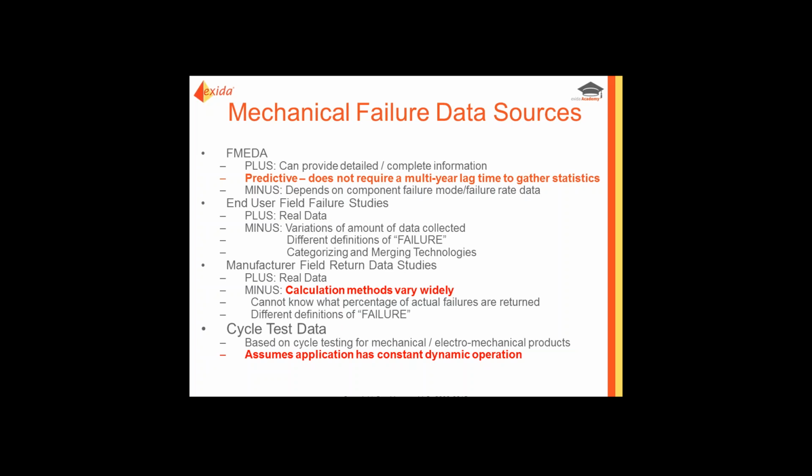And as you can see, there are positives and negatives for all of the different ways to collect data. But the FMEDA, the positive is it can provide detailed and complete information. It's a predictive application and does not require a multi-year lag time to gather statistics. But the minus of it, it depends on the component failure mode and failure rate data. So the old saying goes, garbage in, garbage out. If you're using failure modes that are not competent or do not have enough information in them, or the failure rate data is bogus, what you use is what you're going to get.